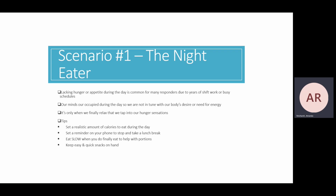Of course, set a reminder on your phone to stop and take a lunch break, or schedule it like an appointment and say, okay, at 12 o'clock, I take my lunch break. I don't book other appointments or meetings during my lunch break unless it's like a lunch and learn or a lunch meeting, for example.